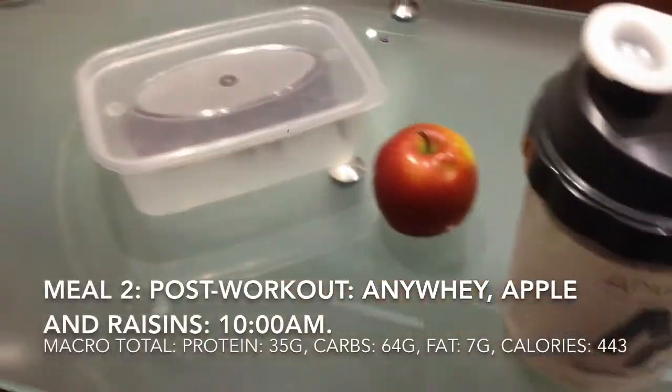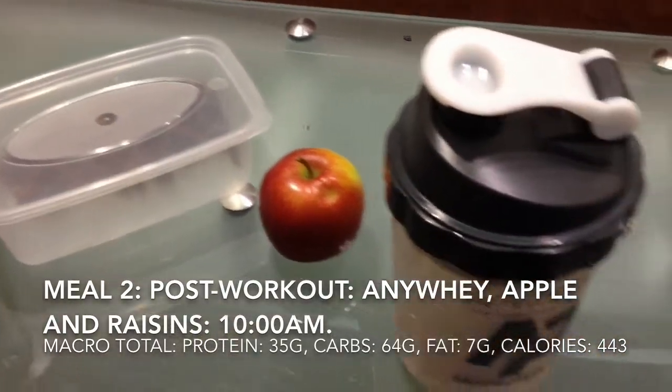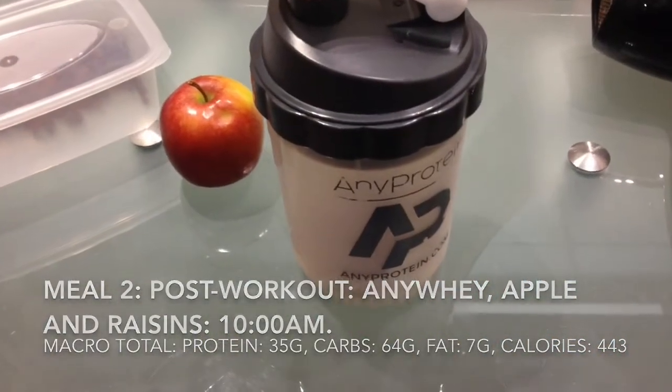Okay, moving on to meal 2, usual stuff. We have our raisins and an apple for post-workout.